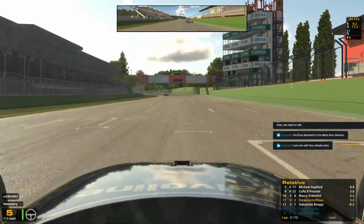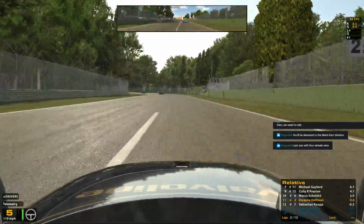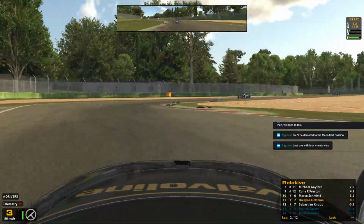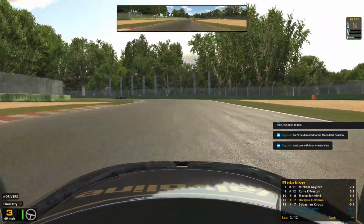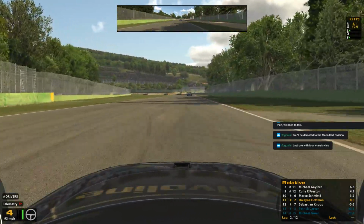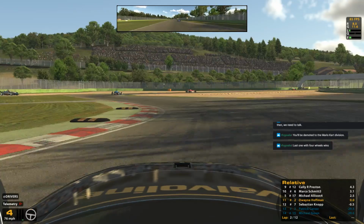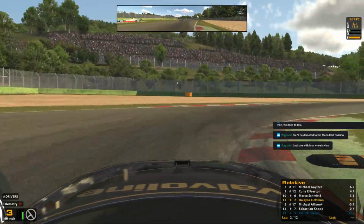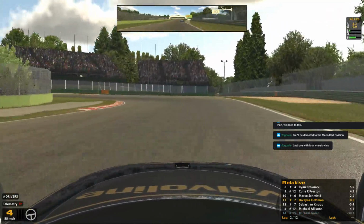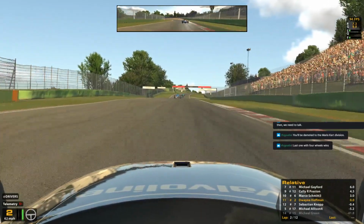All right. We're on the march. P11. P11. There's an incident in Villeneuve. It looks like Allison. I'll take freebies. Freebies are our friends.